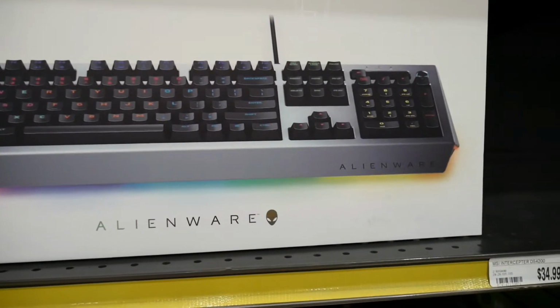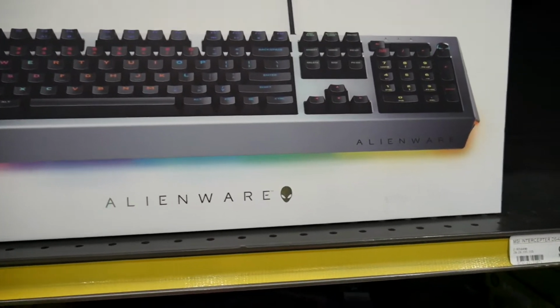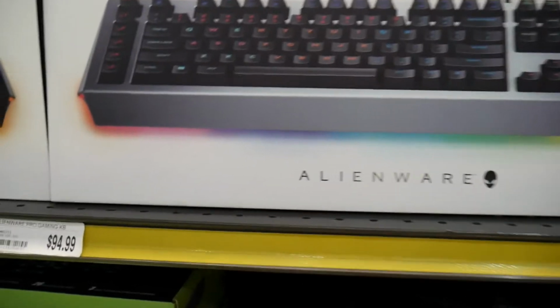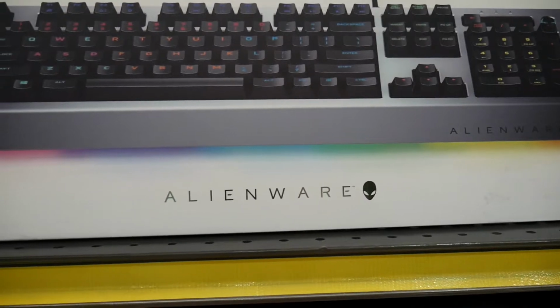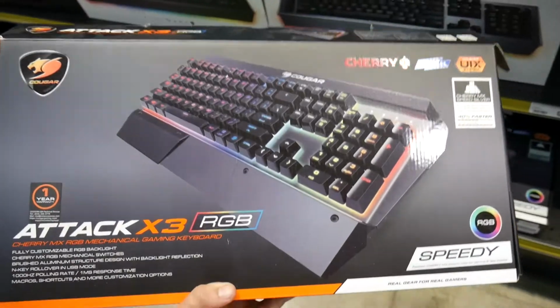Why does this keyboard seriously look like it's as thick as a McDonald's double cheeseburger? Are you guys seeing the same thing I am? Should it look that monstrously thick? That seems like a terrible idea.